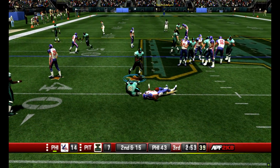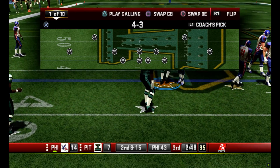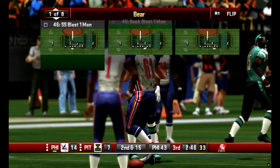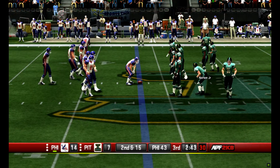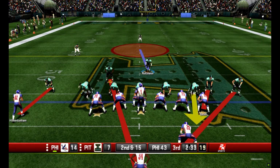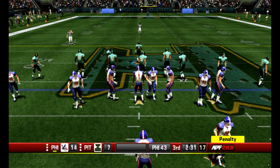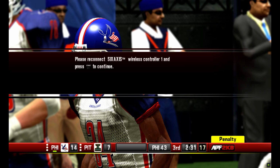Number 68 penetrates and makes the stop at the 44. Number 68 targeted the ball carrier early and didn't even let him get back to the line of scrimmage. The defensive design worked flawlessly, and the refs will spot the ball well behind the original line of scrimmage. What a way to derail a series from the onset. Second and long.